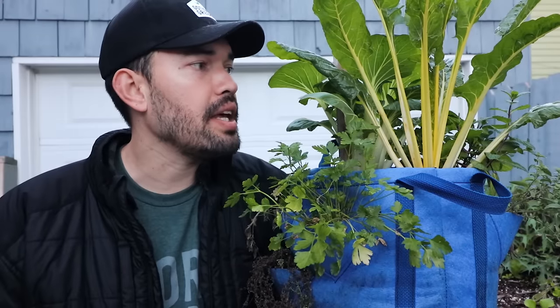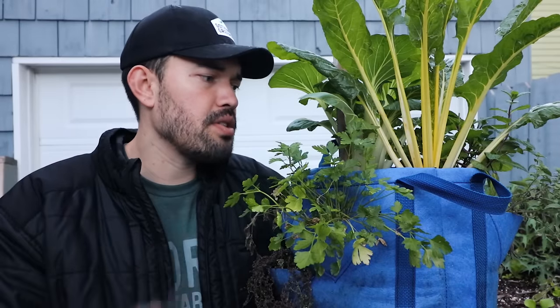So chard is effectively something that you can perennialize. You can just grow it in a shady spot and just come pick it as you need it. I can come with my shears here, clip, clip, clip, leave the rest, and it'll still keep growing and growing and growing. And they can get pretty massive.